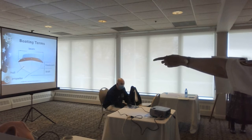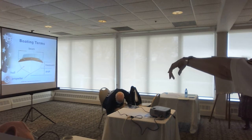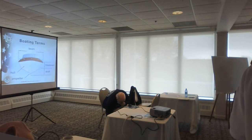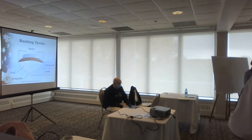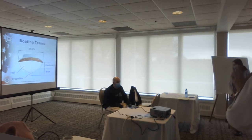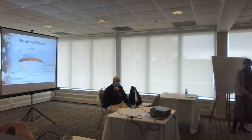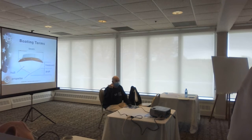Probably one of the most important things up here is the draft, and that is how much water you're going to draw. So one of the things to be careful about is don't think, oh, I have plenty of water underneath me, when actually you've got a lot of boat underneath you as well. So you should be able to pay attention to the depth of the water as well as the draft of your boat. What's the minimum amount of water your boat can go in? And one thing this slide shows is usually the deepest part of the boat is the prop.